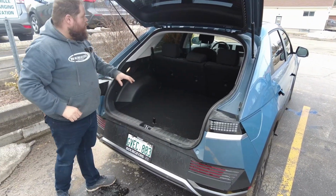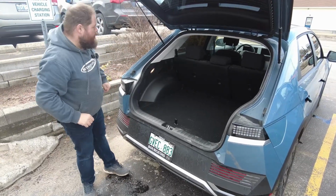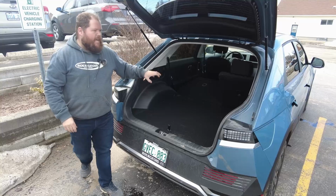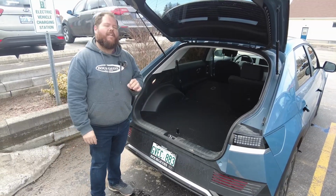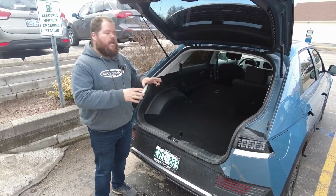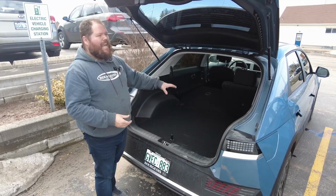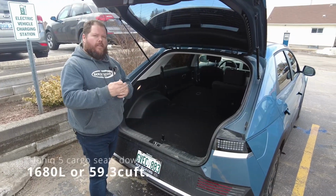Well, that's a good point to point out. There is no way to flip that down from there. I'm gonna flip it down from the side though. So with those down, you do get 1,680 liters, which is interesting. Seats up, you get a lot more space over here in the Ioniq 5. Seats down, plus or minus 30 liters of storage space.